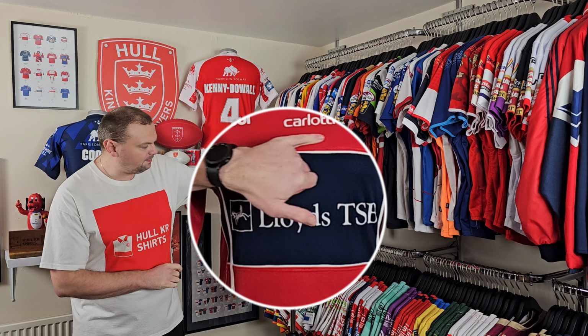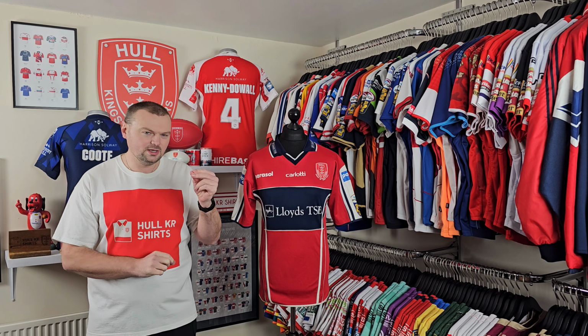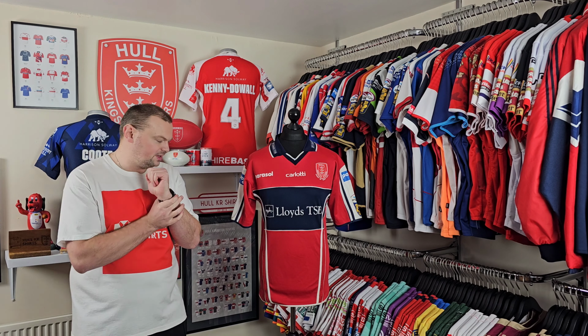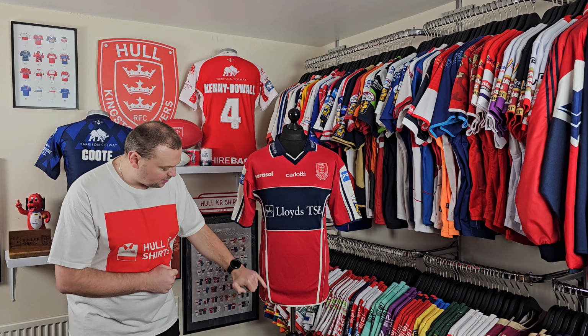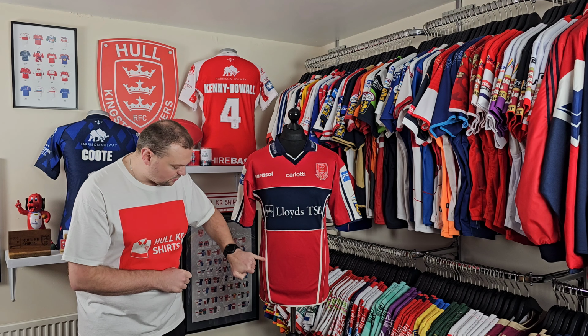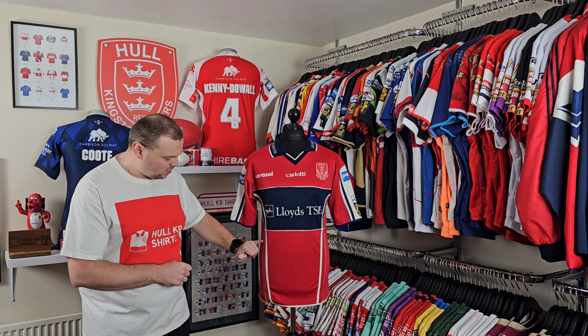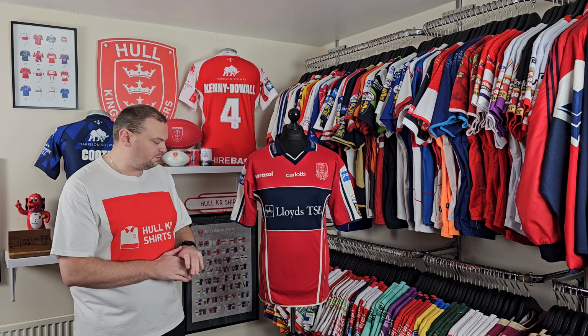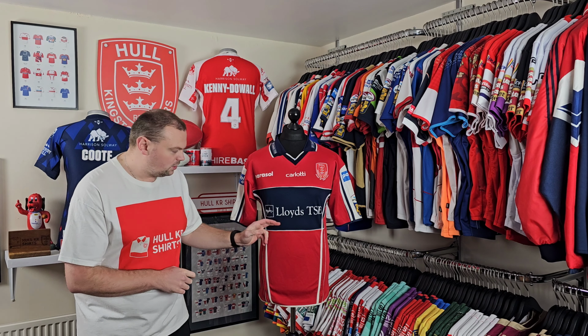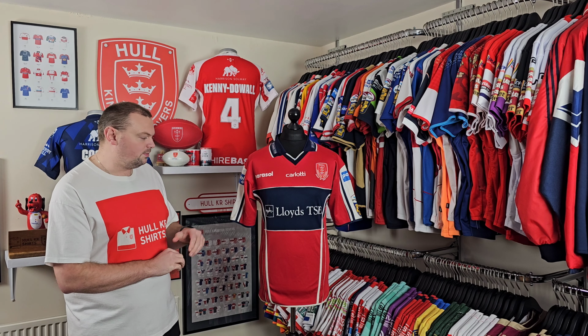We've got some white piping that breaks up the difference between the red and the blue. Really, really small touch, but a lovely addition, as is the additional piping going down the side of the body of the shirt. We've got quite a thick piece going down the side, and then just a little bit further on, which I will show you some pictures of closer up, we do have a thin layer of piping going around there as well.